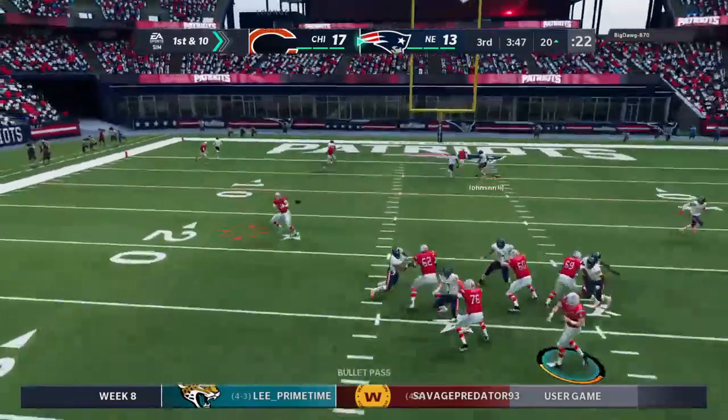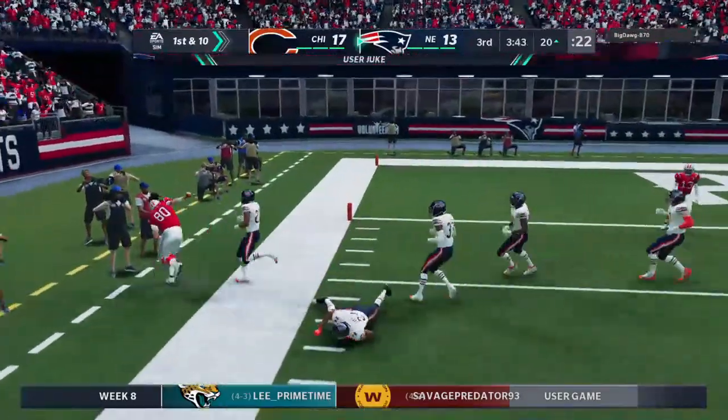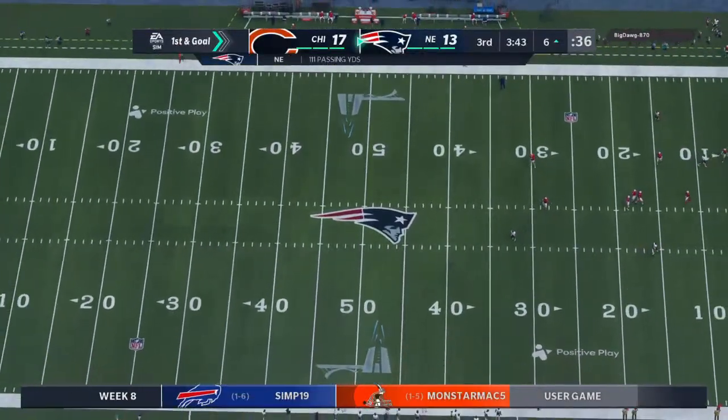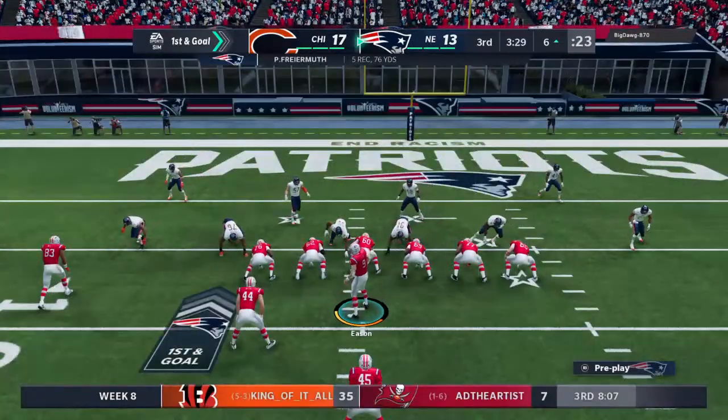On first down, Jacob Eason. And a quick throw here, that's complete. And he'll be out of bounds about a half to a full yard shy of the 5. This duo locked in, 14 yards there, and a first down. First and goal at the 6-yard line.